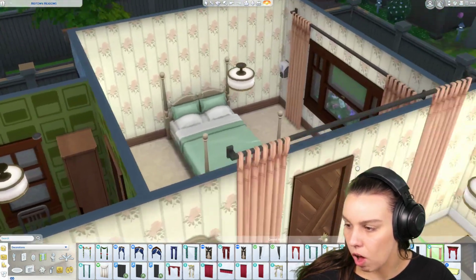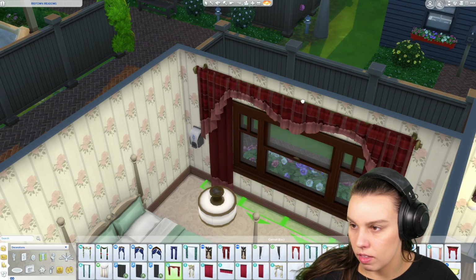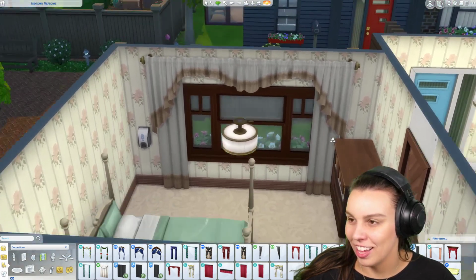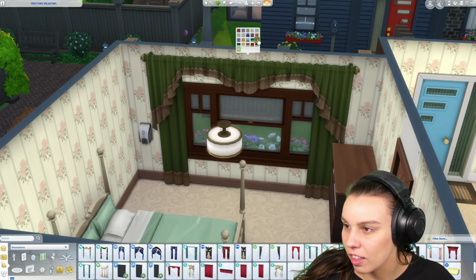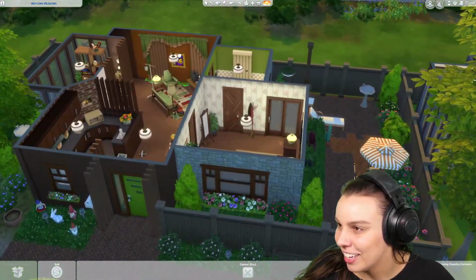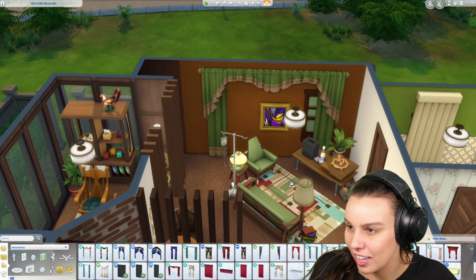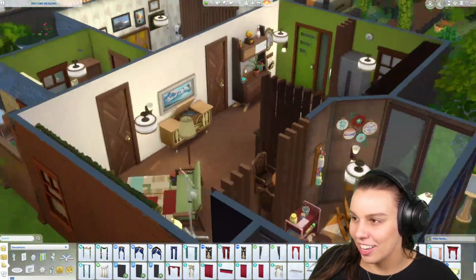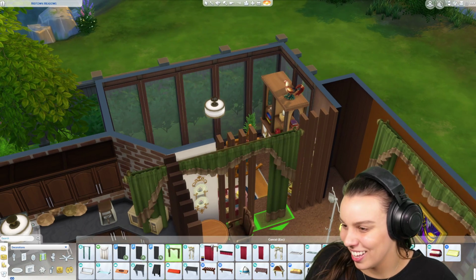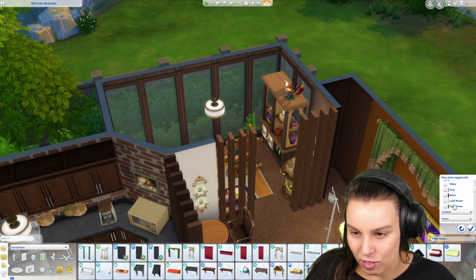Oh, we can put in this one instead. Oh, look at this. That's beautiful. Oh my God, I really want to put that in the other apartment now. Oh, that's so good. I had so much fun just off camera building this house. This is such a fun build.